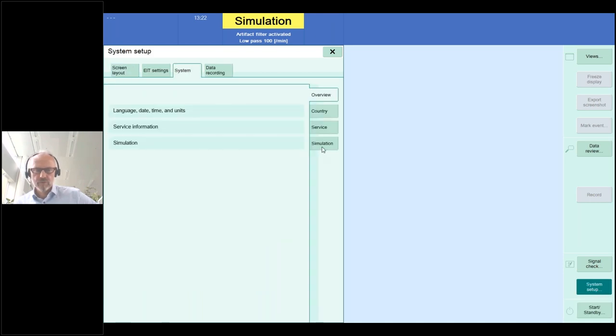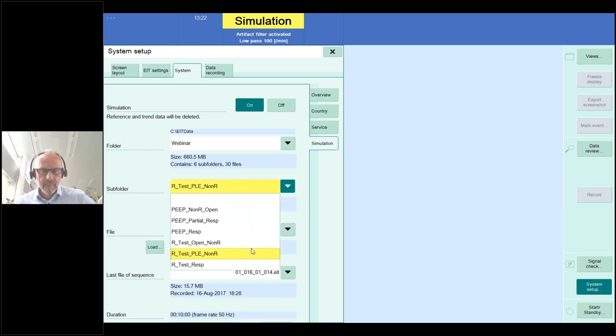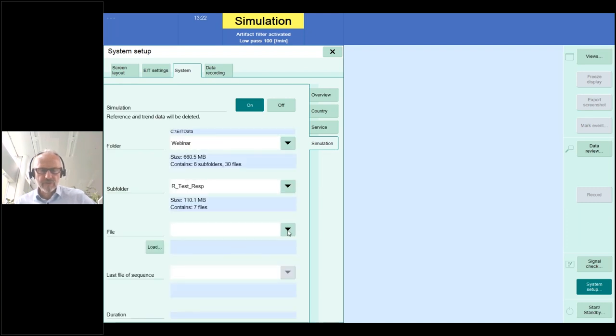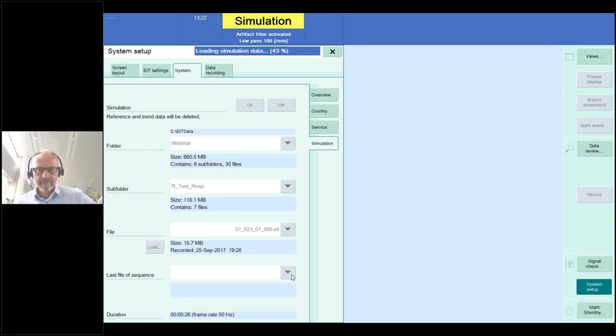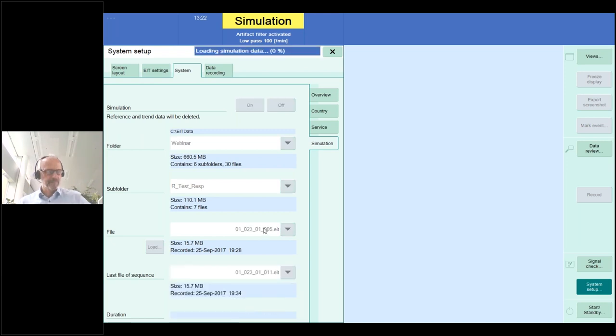Now I show you the third file I'd like to demonstrate. And that is a responder now. Again, we have to wait for a few seconds before I'm able to demonstrate it to you.